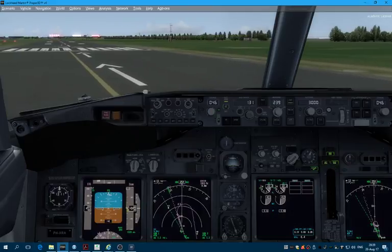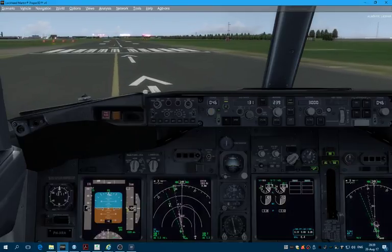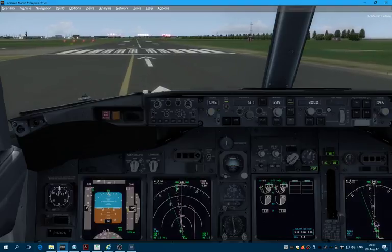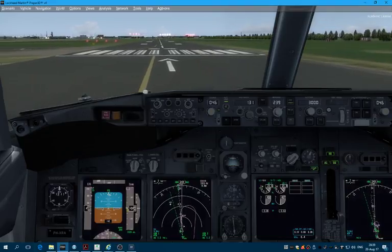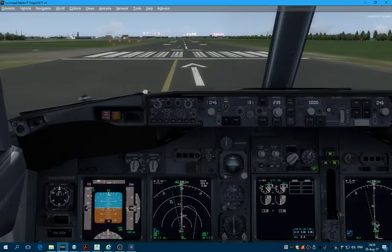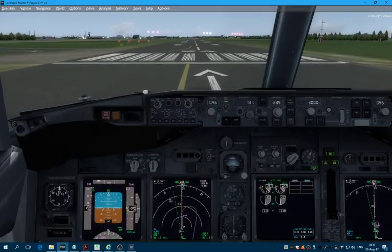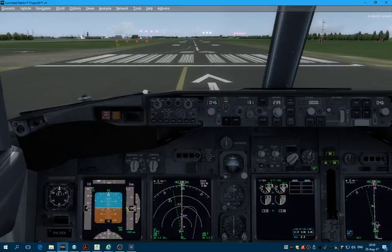KLM 7025, contact Rotterdam departure. Sorry guys, some scenery glitches, and multiple glitches. I'm looking at everyone, thank you for flying, cheers.